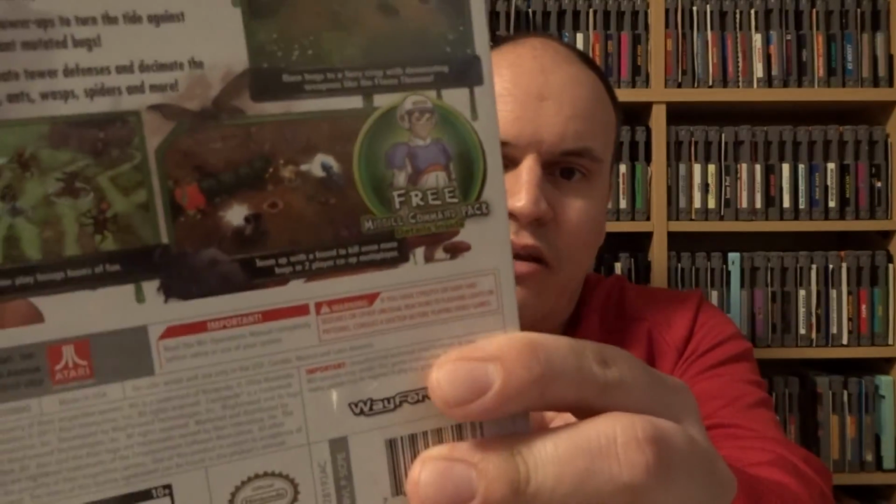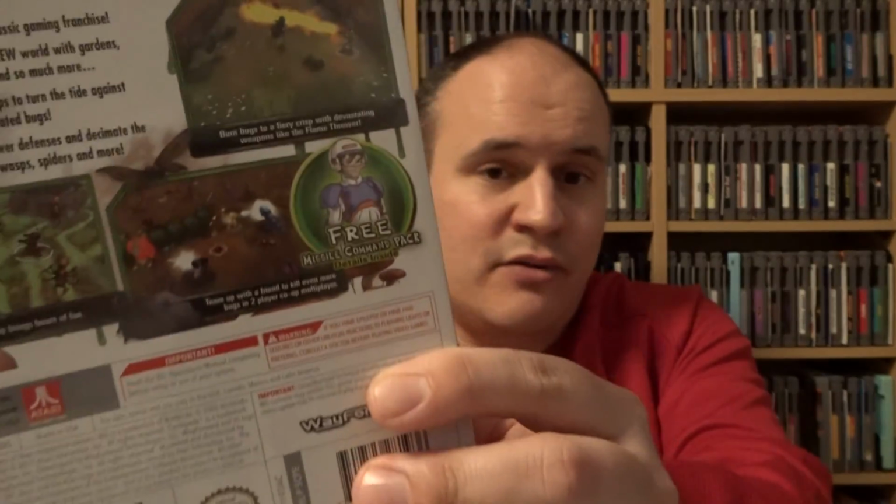Hopefully it'll be pretty good. Looks like it's an overhead 3D view, so that's okay. I can usually tolerate playing games like that. And the only other thing I noticed about this is it said something about a free Missile Command pack, details inside. I don't see a little coupon or flyer for that inside the game, so maybe it's missing, I don't know. But I'm kind of curious if you know what that was all about too. Maybe it was just like a download, I don't know.